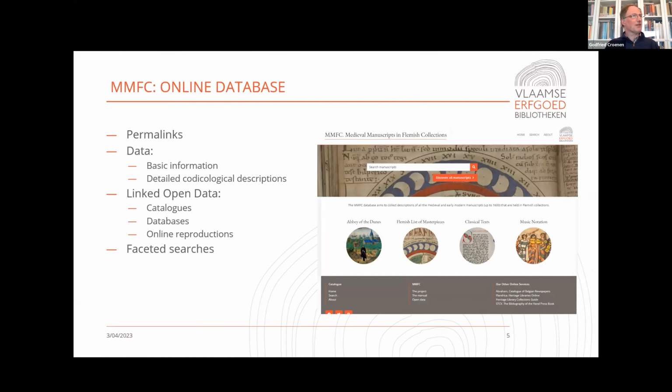The database, again, very briefly: we present basic information for all the items in principle we have found in the Flemish collections, and then for some of them, that is the ones which we have catalogued with the book or the fragment in hand, we have detailed codicological descriptions, and of course we use linked open data, linking to other sources and so on, including online reproductions on Fragmentarium.